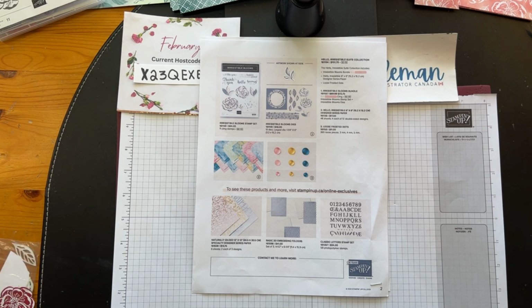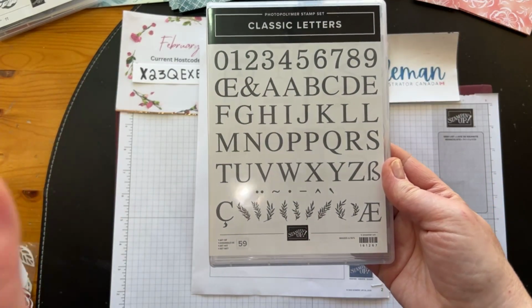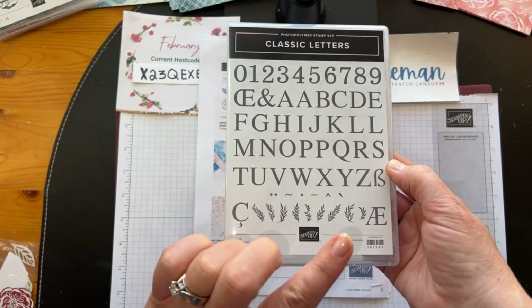Last but not least, they've given us a sneak peek of a new photopolymer stamp set that's coming, and it's called Classic Letters. I am in love with this stamp set. I am a scrapbooker, as I've mentioned to you guys. This is definitely a keeper in my collection.